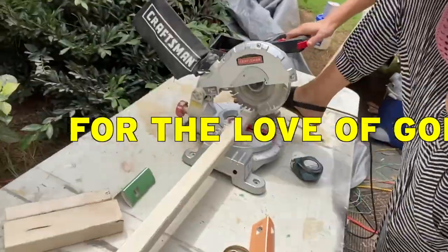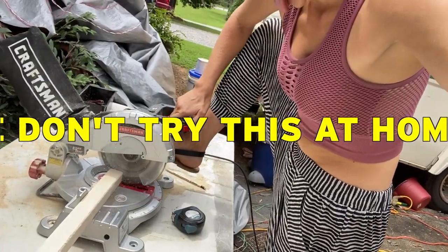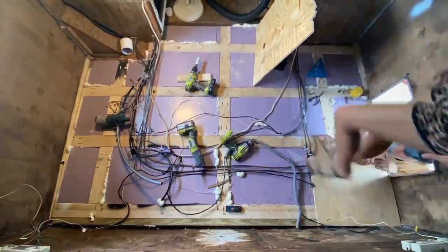When Dave's working and I don't want to bother him, I hold my boards like this. I honestly had no idea that she was doing that. Girl's gotta do what a girl's gotta do. I'm an independent woman. I don't need no man.